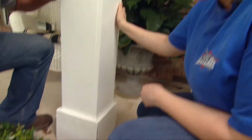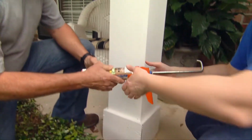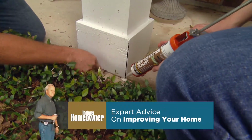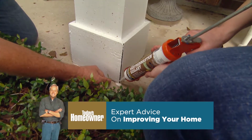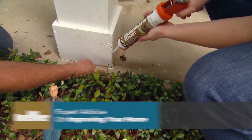Have you ever caulked before? I haven't, but I'll be glad to try. Hey, this will be fun. All right, here you go. You're right-handed? I am. Okay. Just try to put some right in there. Just squeeze. There you go. Now go right on up. There you go. How am I doing?